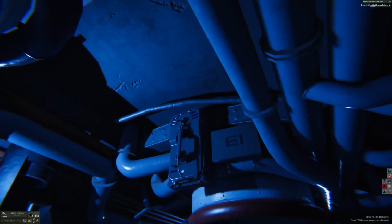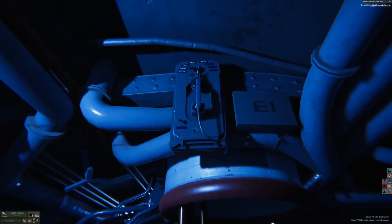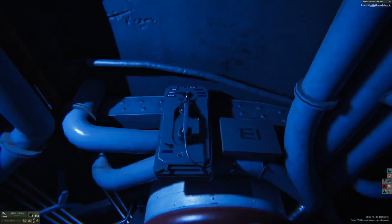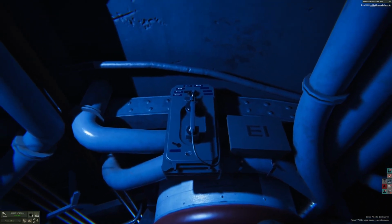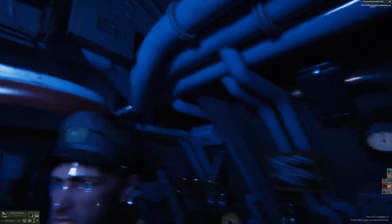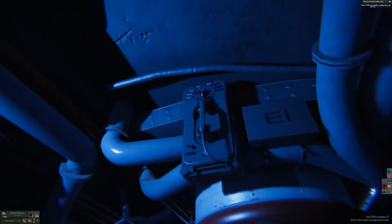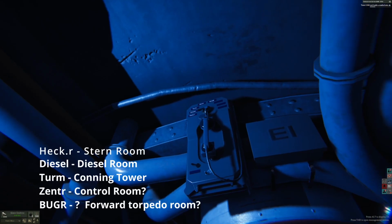One of the things we might talk about too is the MC system. So that's basically you can call different compartments using this, looks like a little telephone. So you can communicate with the torpedo room, machine room. Instead of having to go directly there, you can use this to communicate. So here you got diesel.